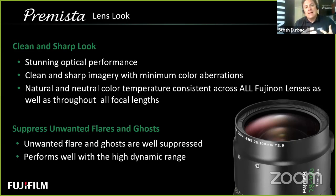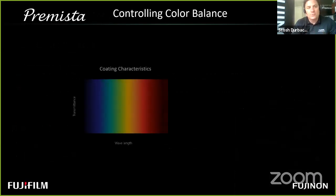One of the things that we really spend a lot of time managing is unwanted flares and ghosts. All lenses, you can make them all flare, but having the ability to control those flares and to manage the unwanted flares is real critical and can really impact your images, especially as we start to move into higher dynamic range capture and HDR capture.